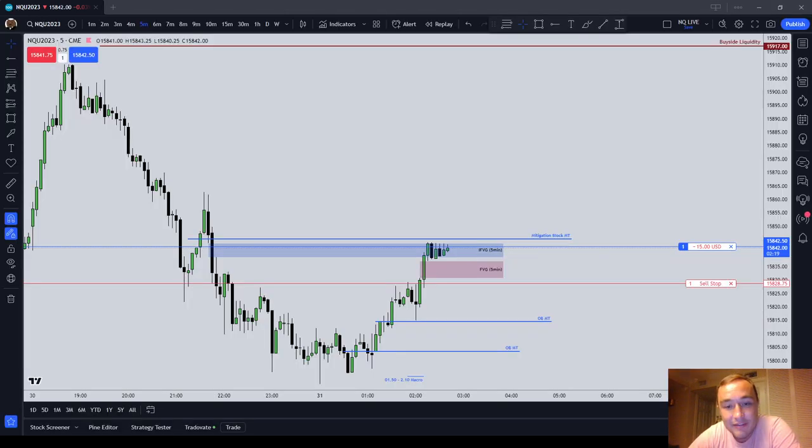This trade is, we'll see if this 5-minute inverted fair value gap wants to invert.